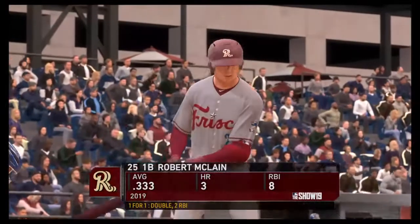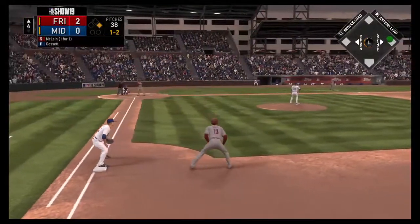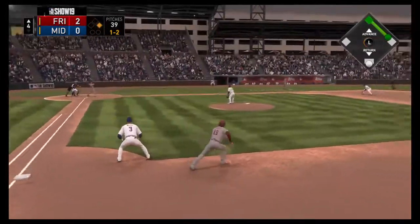First baseman, number 25. At the plate, Robert McLean. He'll try to follow up the double in his last at-bat with another big hit right here. Yeah, give me a repeat performance of that last.